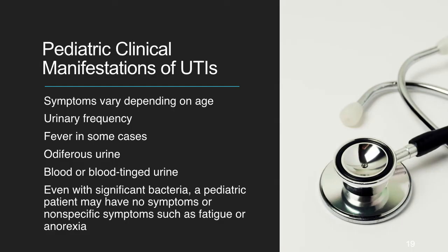So when we look at clinical manifestations of UTIs, they're not all that different from adults, but the symptoms do vary a little bit depending on age. We see urinary frequency. In some cases, if they have pyelonephritis, we may see a fever. They have odoriferous urine, which is another one of those big words to say their urine smells. They may have blood or blood-tinged urine.